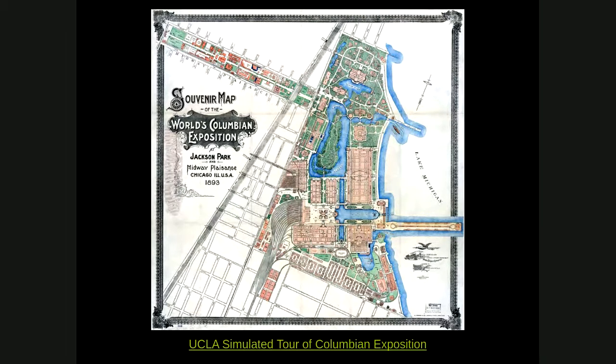And this is meant to show you a link to a video. Of course, it all got torn down, and so we can't really see anything other than photos, but I've put this video link up on the YouTube page, and you can do a simulated 3D model walkthrough of the fair. It's only a few minutes long, and you can get a feel of what it might have been like to walk around the fair in 1893. It's also cool 3D modeling, so check that out on the YouTube page.